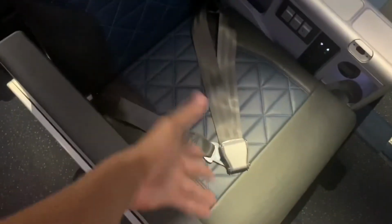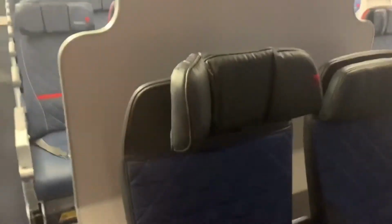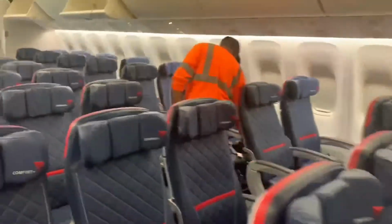And this is how we organize our seatbelts, clean the plane, check the pockets, make sure we don't have nothing inside, you know what I'm saying? Oh, let me touch this. Like I said, the space is incredible. I love it. My boss is vacuuming.